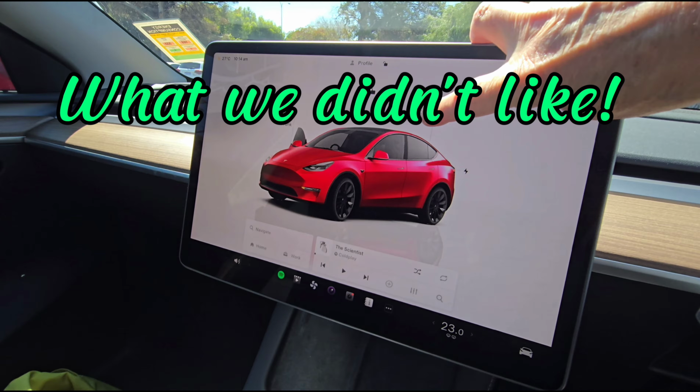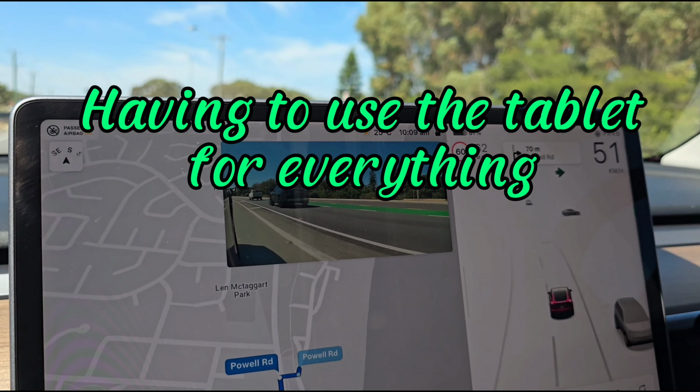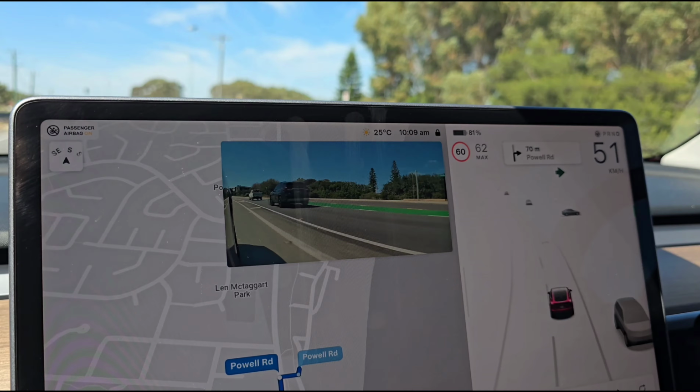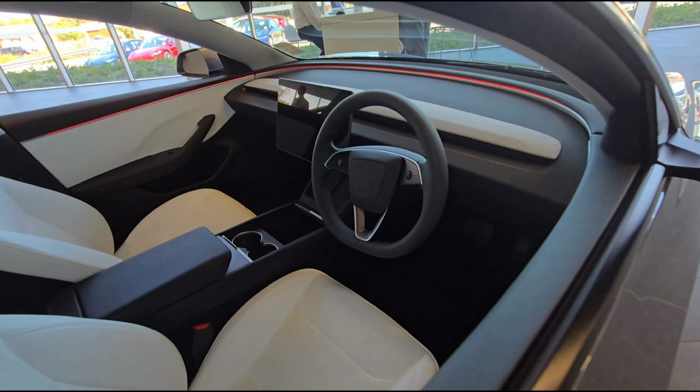So neither my wife nor I really appreciated having to use the tablet for everything. And I think we've seen a trend away from cars just having the tablet. So some brands, I think VW is one of them, but a few others as well, are starting to put some physical switches back in the car, and why not? They work, they're easy.